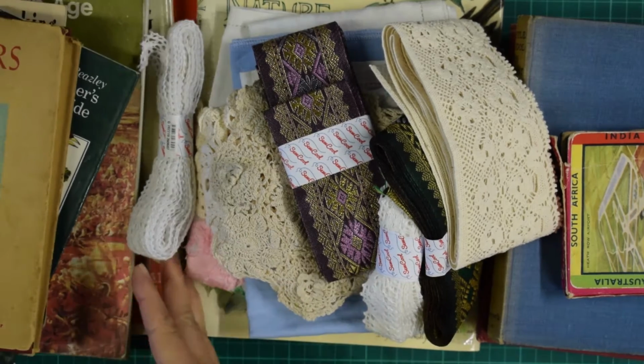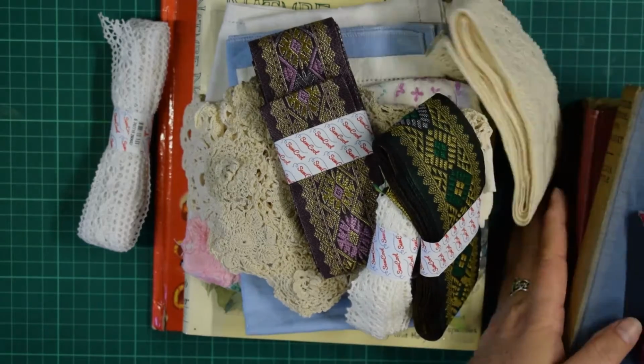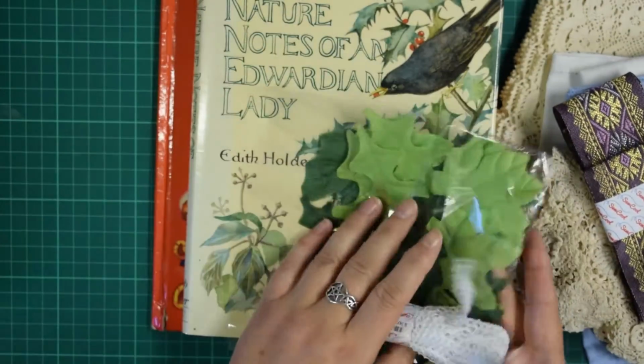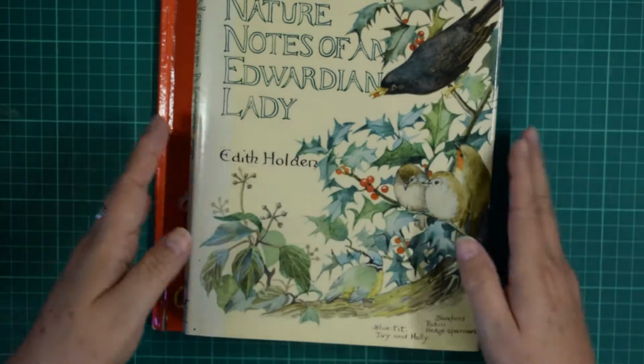So I'm just going to clear some of this out and then I'll show you what I found, because there's just tons. Tons and tons and tons. Not all of these are from York. A couple of them I got from a local shop, and I will show you those ones. I'm not sure if I've showed you before.